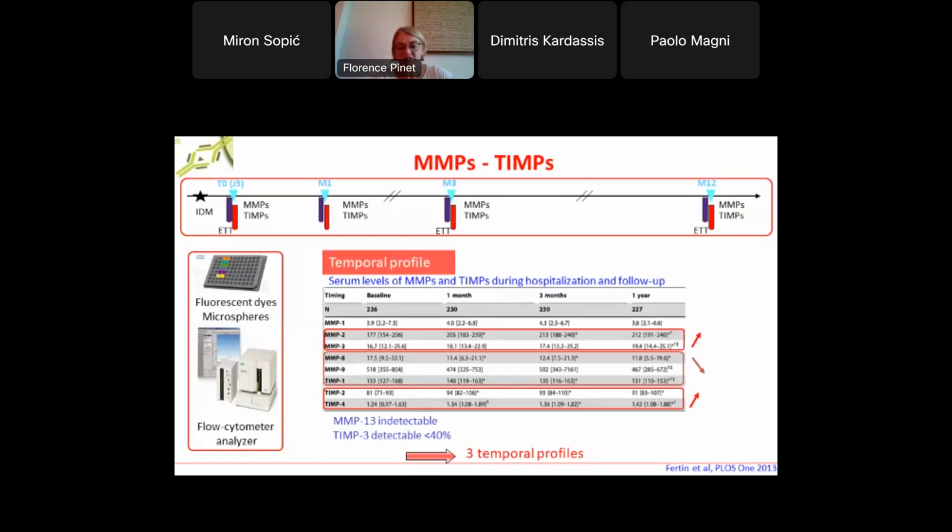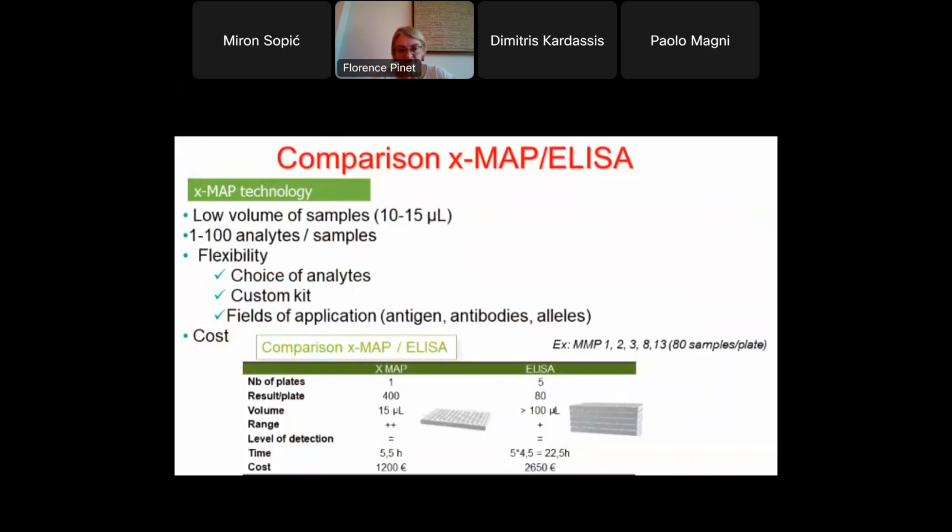So this allows, probably, just to show you, we were comparing if you have done these approaches using ELISA, for example. You can see that with this technology, we could have 400 results, 400 data, with one plate using 50 microliters of samples within 6 hours for a cost of 1,200 euros. It was at the time of the experiment. And with the ELISA, using 5 plates, for example, for these 5 MMPs, we have only 80 data.